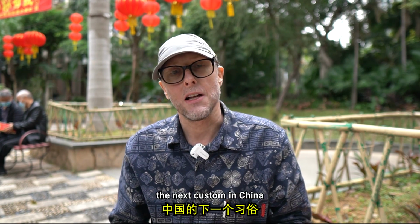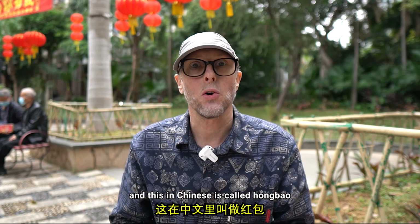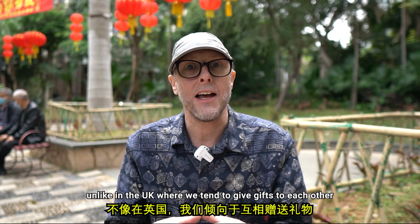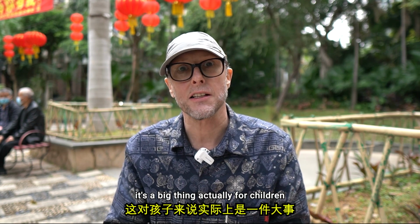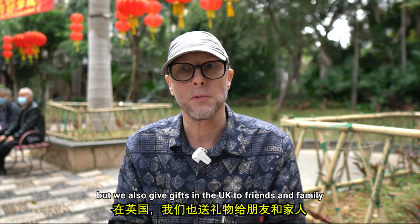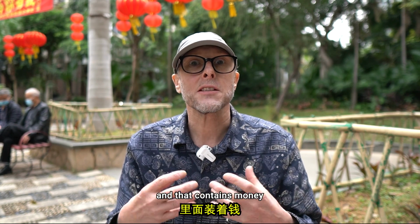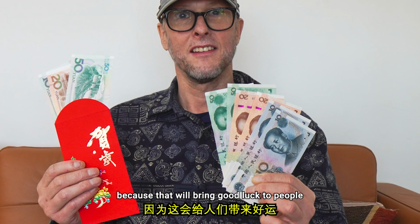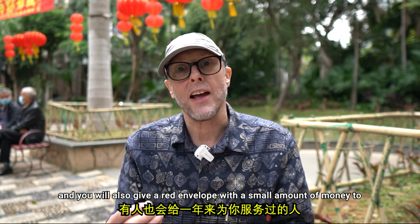Now the next custom in China, custom number 5, is the giving of red envelopes, and this in Chinese is called hongbao. Unlike in the UK where we tend to give gifts to each other, which we wrap up and exchange, and it's a big thing for children because children have a lot of gifts, but we also give gifts in the UK to friends and family. The big difference in China is that we give a red envelope, a hongbao, and that contains money. And it's very often the case that you put new money into this envelope, because that will bring good luck to people.